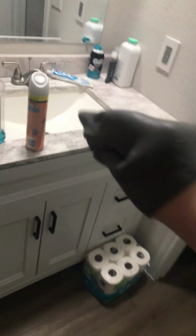Two doors, one closet. Here's our mom and dad's bed. And here's the bathroom. Here's the bathroom stuff up here. And here's the toilet and the shower. Wow. It's pretty beautiful in here.